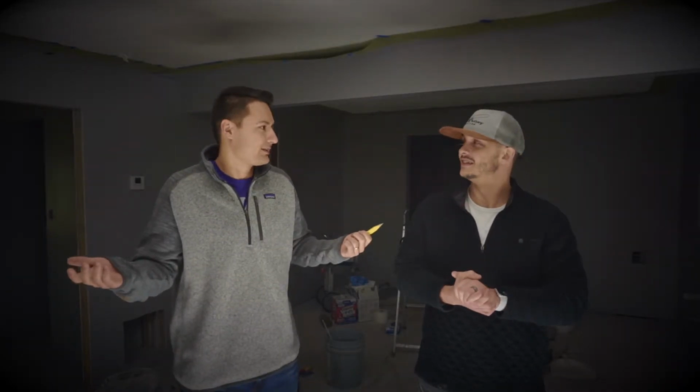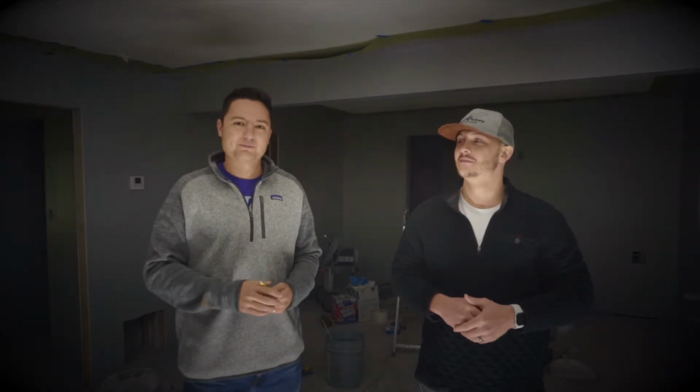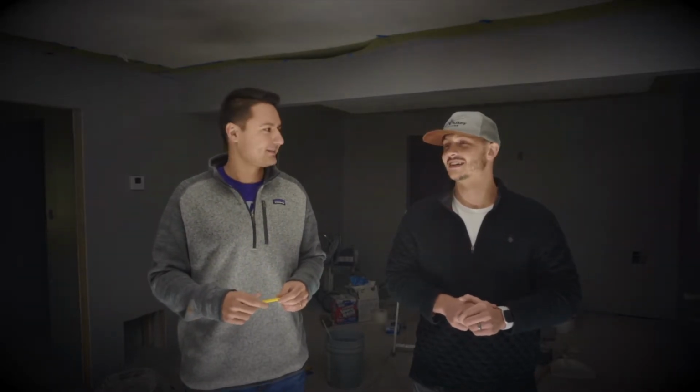Anyways, let's throw some shots, I guess. You'll see the new paint job. Not a whole lot you can see, because once it's all cleaned up, it's not as exciting. It just looks like a house. Yeah, looks like a house.